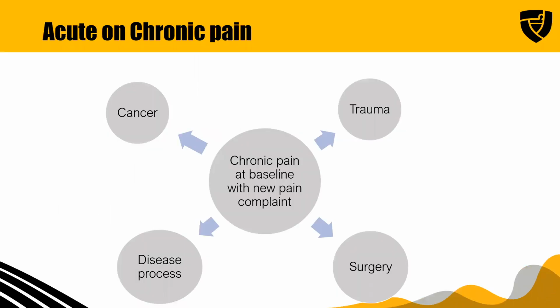All right, moving on. We're going to talk a little bit about acute on chronic pain. So what is this? You've got chronic pain at baseline in a patient who presents with a new pain complaint. Some examples of this could be a patient who has chronic pain who gets diagnosed with cancer, who has trauma, either planned or unplanned surgery, or a change to the disease process.